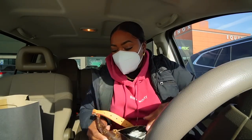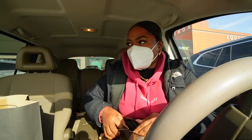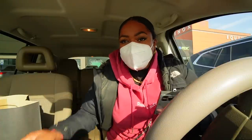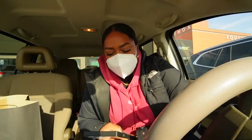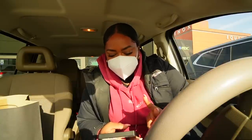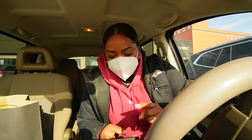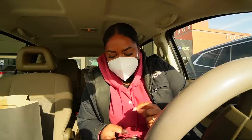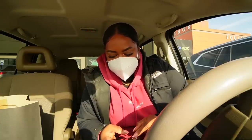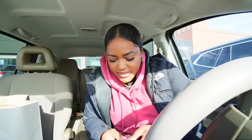Okay, so we're done with CB2. I got the flatware that I wanted, and I also got a couple other things that I've been eyeing for the kitchen from them. Okay, so now I have two more stops I need to make. I need to get to Trader Joe's or Whole Foods, and I also wanted to swing by Crate and Barrel.